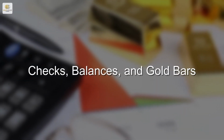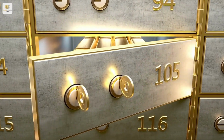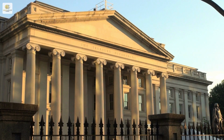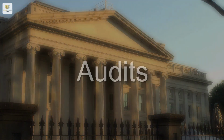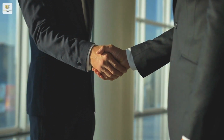Checks, balances, and gold bars. Of course, with great power comes great responsibility, as when you're babysitting gold for other countries, you've got to be on your A game. That's why the US Treasury is all about regular check-ins, aka audits. This isn't just about keeping tabs, it's about building trust, not just at home, but around the world.